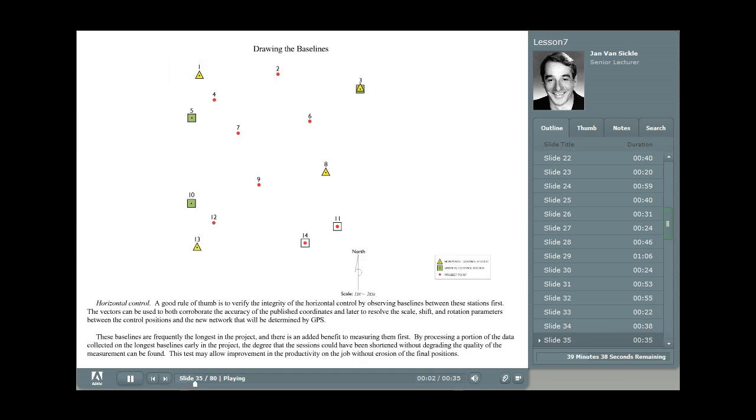Here's a layout that shows basically what we had before in terms of project points, a horizontal control and vertical control. A good rule of thumb, if one is doing your own control survey, is to observe the accepted control points first, and to find out if there's any difficulty with the published coordinates. So let's suppose that these are NGS brass caps. To learn if there's any difficulty with the published coordinates on these control stations, observing the baselines between them is good practice.